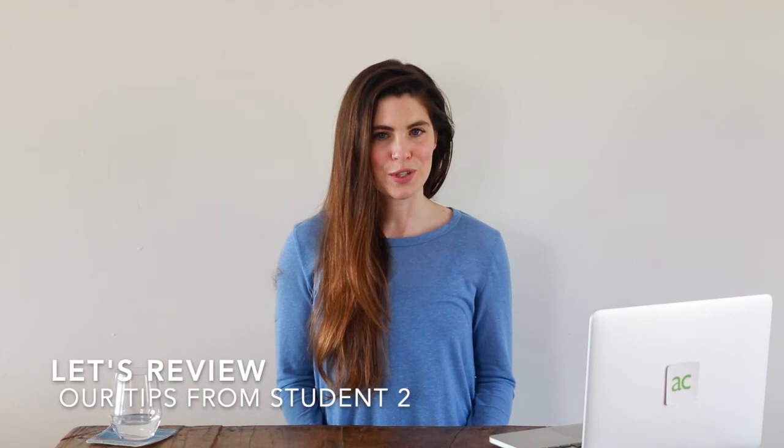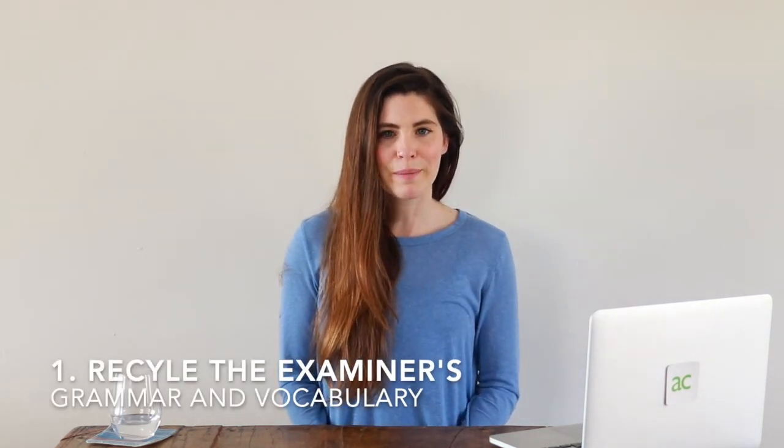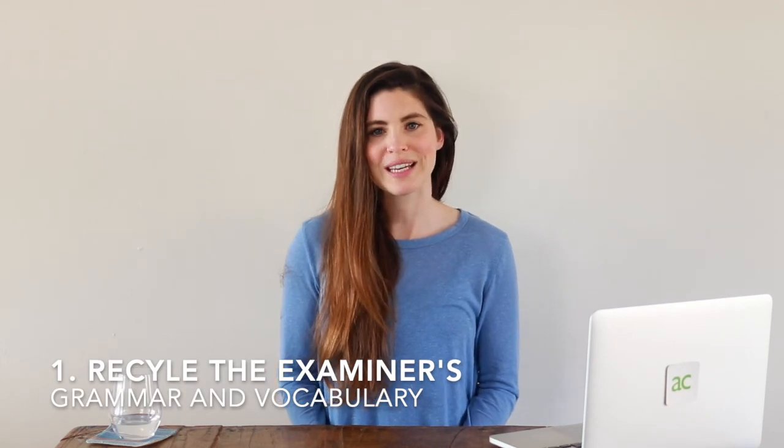So, to review what we learned from student 2. 1. Recycle the vocabulary and grammar from the question in your answer. 2. Try to speak for around 20 seconds long, but remember, quality is better than quantity. And finally, number 3, don't be afraid to ask the examiner to repeat the question. In this situation, keep calm and carry on.